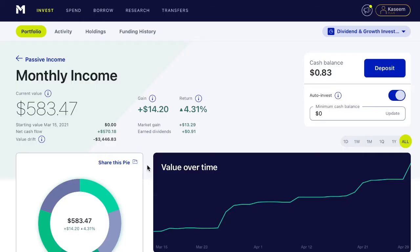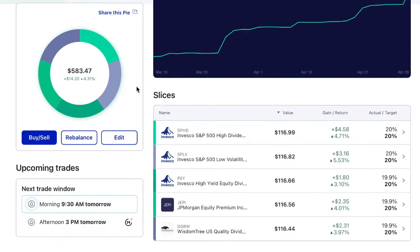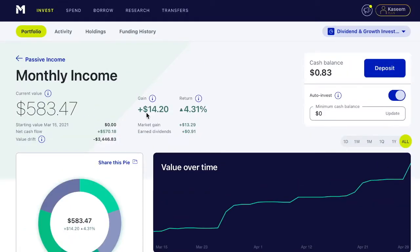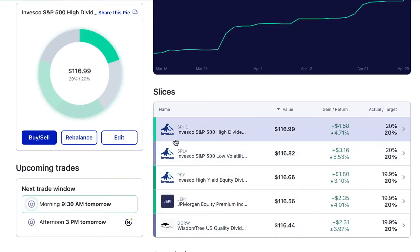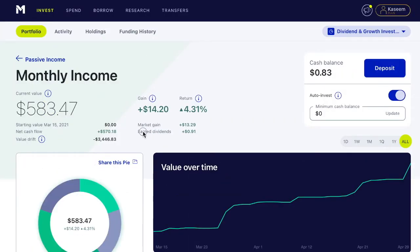If we take a look here, you see that I have this section that is called monthly income. This section is primarily geared towards ETFs that pay on a monthly basis. I'm looking at this as owning a piece of property and constantly getting that stream of income on a regular basis. SPHC pays every month, SPLV, all these companies that are in here, all these 5 companies, they all pay dividends on a monthly basis, and it comes right into the dividend pie here.